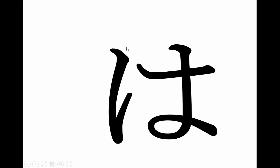Okay, so this one is ha, like somebody laughing, ha ha ha. And it goes like that. So it's the same vertical start as a ke, same second line as a ke, but the third line goes into a curlicue instead of just a slightly curved vertical. So some people get ke and ha confused, but that little curlicue at the bottom helps make it clear which one's which, right?